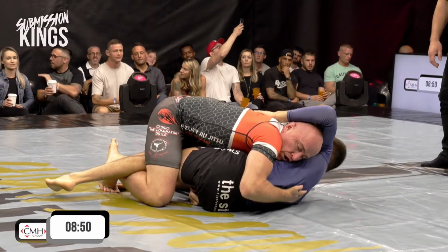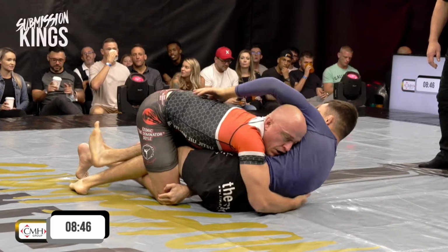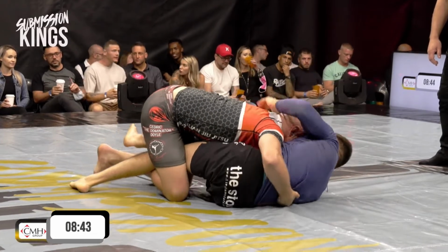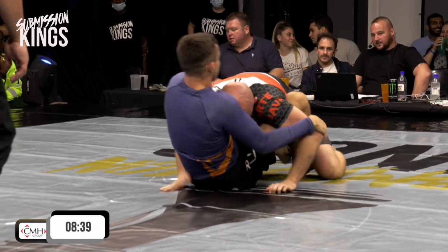Cedric's doing a fairly decent job of shutting down those legs. He's not allowing the, you know, he's got those legs. That Khabib style. But Reece straight around to the butterfly and his legs are free.